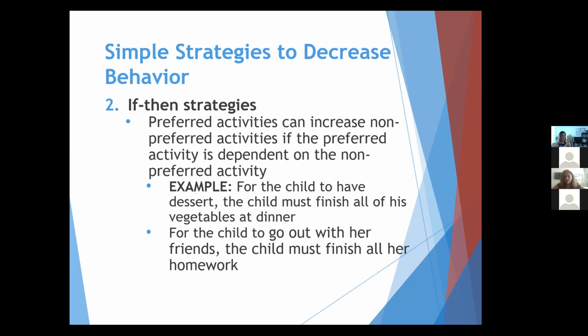Which is just 2 things that happen together, right? And it creates like this dependency. When one happens, the other happens, right? So when you're using these if-then strategies, you're using that. You're taking something that the child doesn't like to do and making it contingent upon something they really like to do.